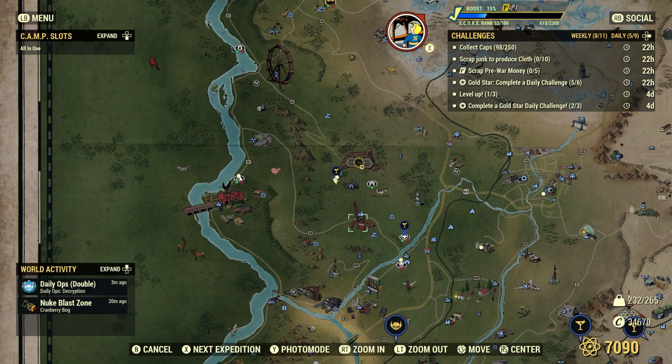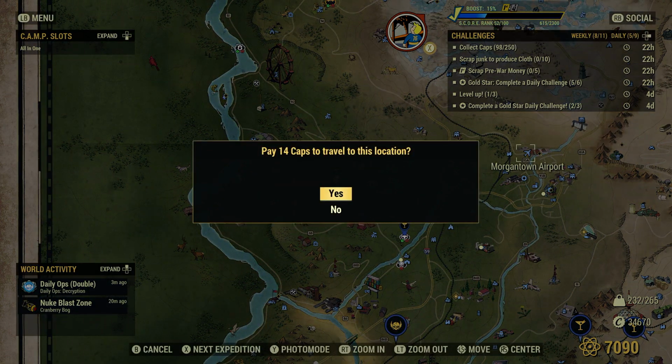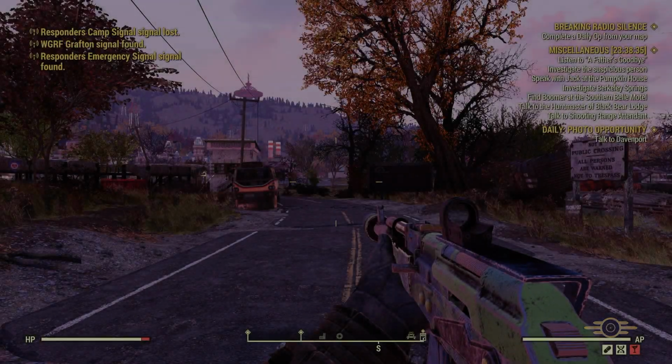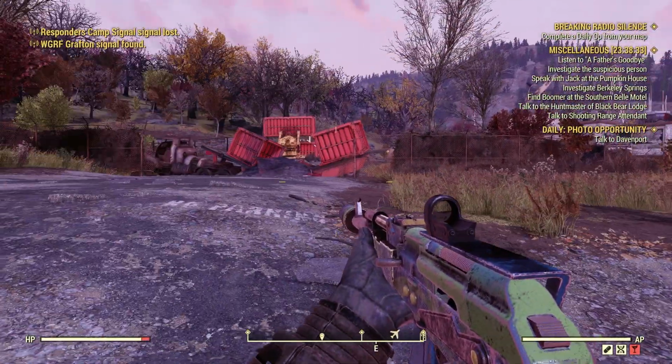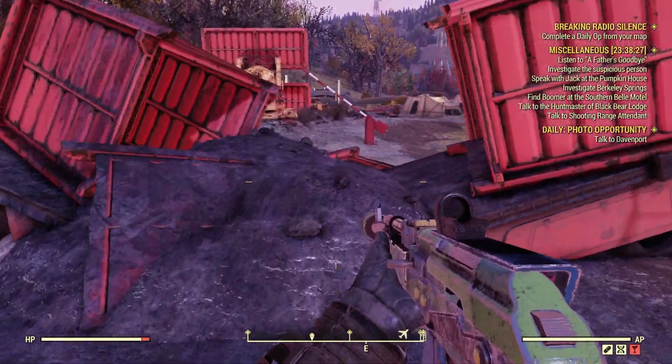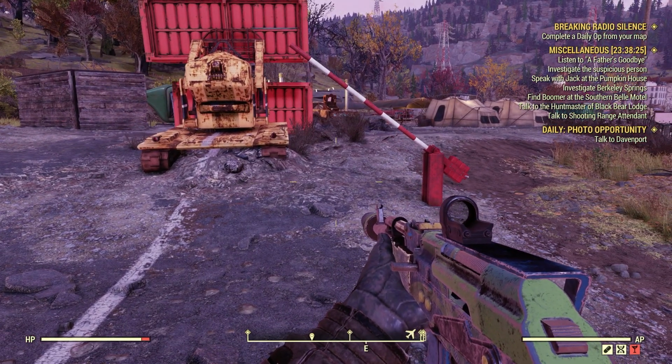All right, let's go back to Morgantown, and we're going to take a look at collect scrap junk to produce cloth. We're going to scrap pre-war money, and then scrap junk to produce cloth. Let's go over there. We could even collect caps because it's a good spot for Scorched, and Scorched will usually have weapons, maybe some armor on them. I've brought you here many times before to collect weapons. Another thing you can do for collect caps, while we're on the subject, is you can use a scoreboard.